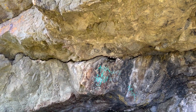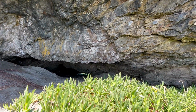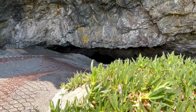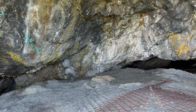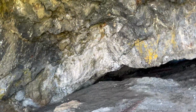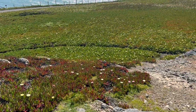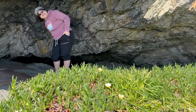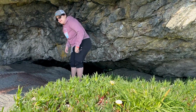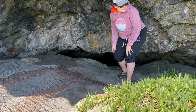There's some graffiti. It goes all the way back in there. You could potentially crawl through there, if you wanted to and you were feeling really brave. Everybody's at the cave. Gotta be at the cave. No, I don't want to shimmy in there. You're not gonna shimmy down there? No, I don't think so. It's too scary to me, but come look.